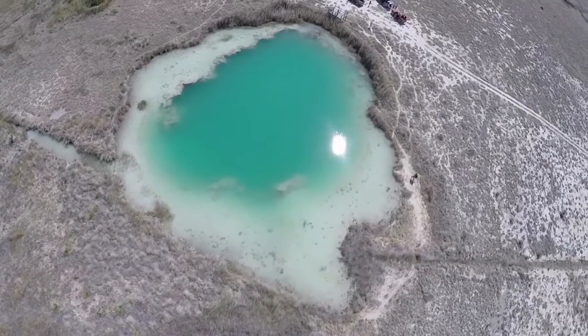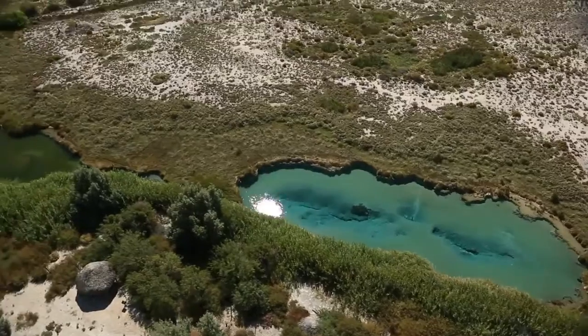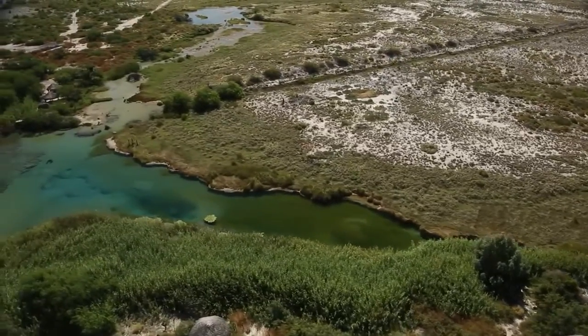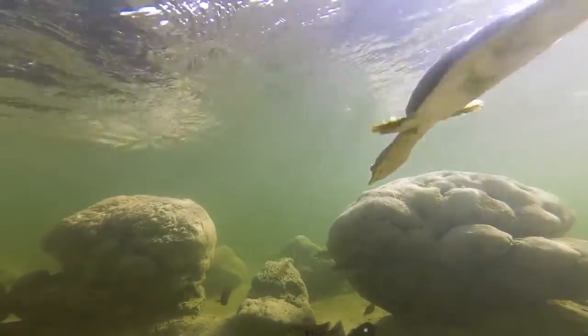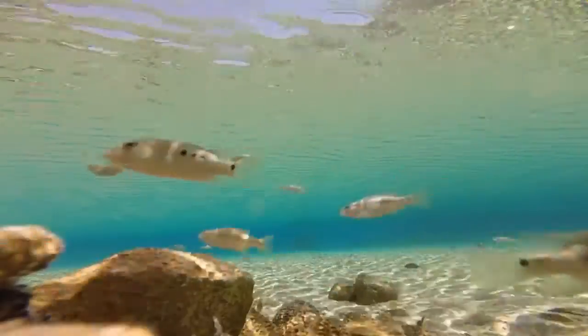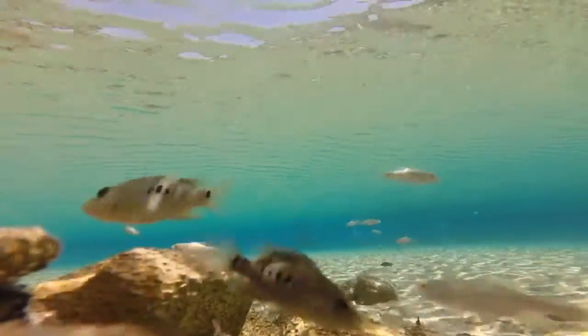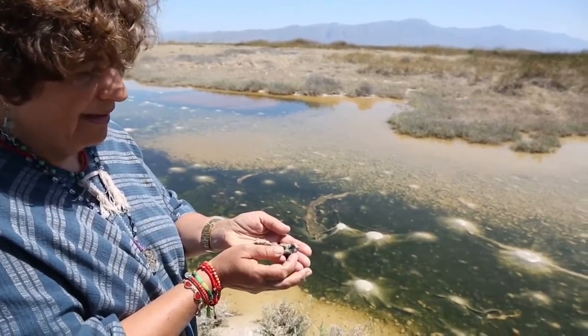The pozas themselves have formed more recently, on the scale of thousands of years, not millions. Active faults help push the water up from beneath the basin, and as it rises, it likely passes through ancient sediments, collecting minerals and microbes. Researchers believe that most of the pozas in the area are fed from the same source of groundwater. Souza Saldívar needed evidence to support this theory in 2006.